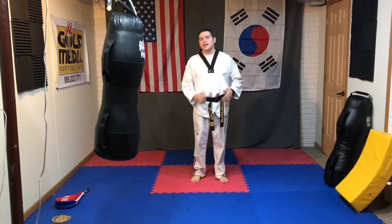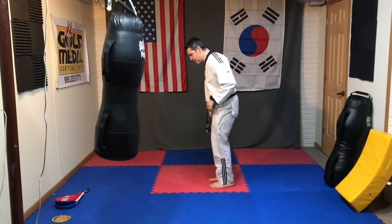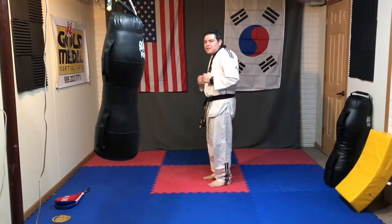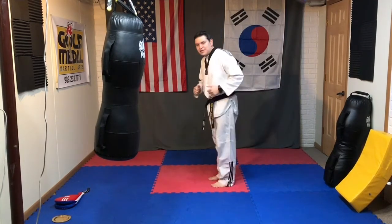Like that. And I stay in place. If you look at me from the side, it looks like I'm running in a really small, tight, cramped box, and I'm not able to move forward or backwards at all. That's how you want to make those movements.